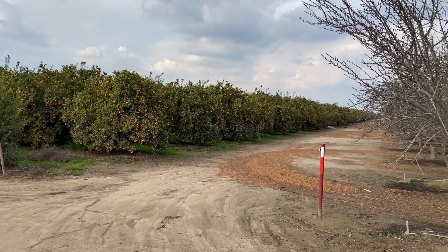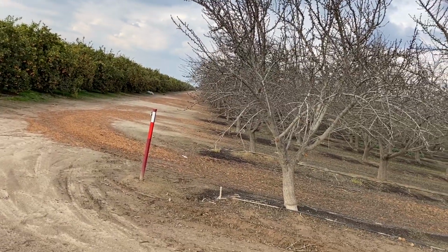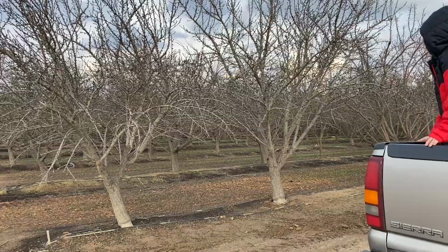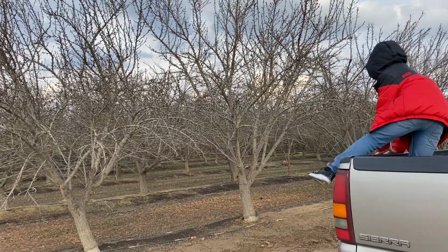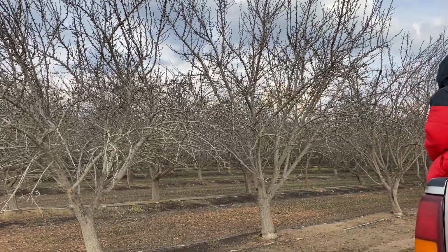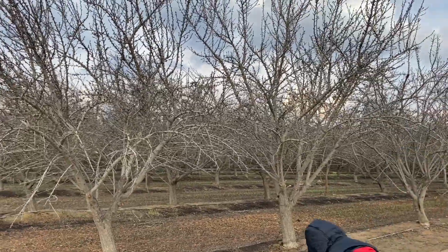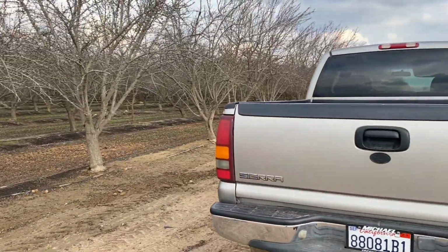For any tree, if you take good care of them, they'll grow for a long time. For the almonds, if you take good care, they can live for 100 years, no problem. But they may not produce a profitable crop every year for you. You may not make money. So that's why people, after 20 years, pull all the old trees out, and then they replant young trees again.